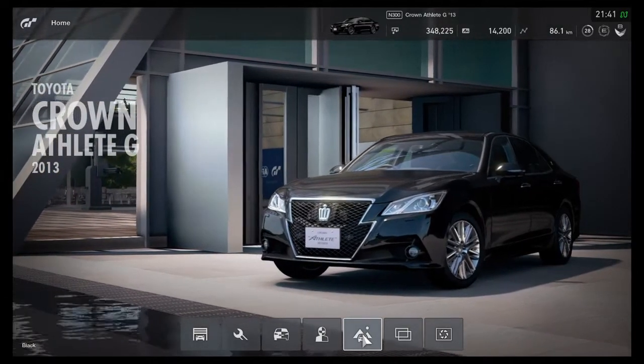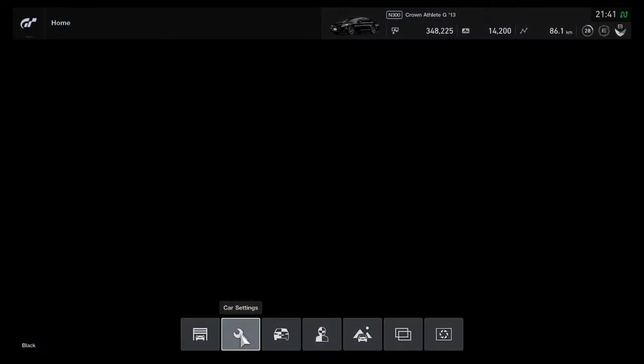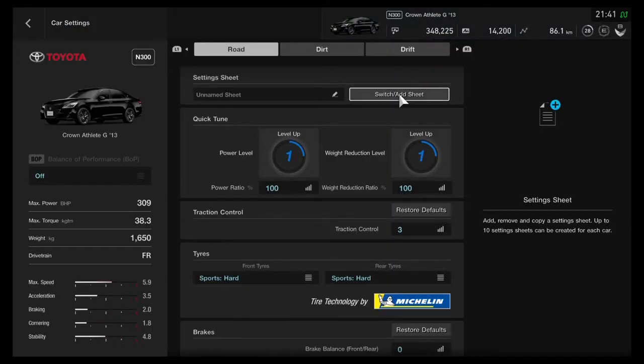It's, let's see, okay, I'm not gonna lie, it's a 3.5 liter V6. I believe 309 horsepower, with 38.3 kilogram-meters of torque. So I gotta check if I can read.